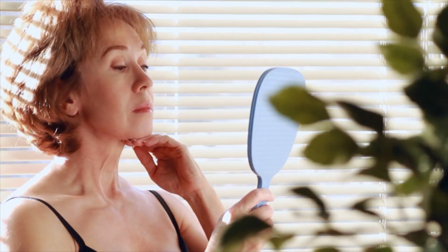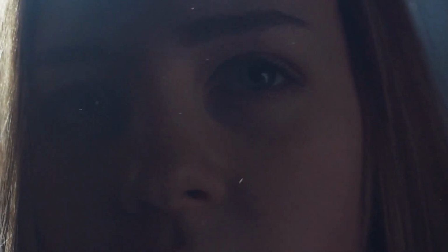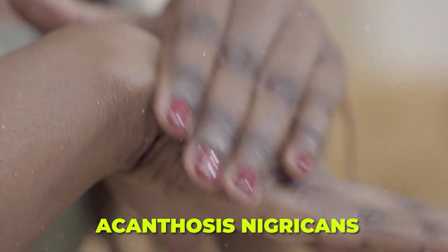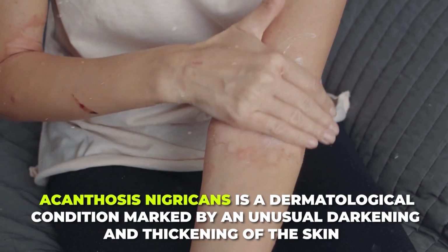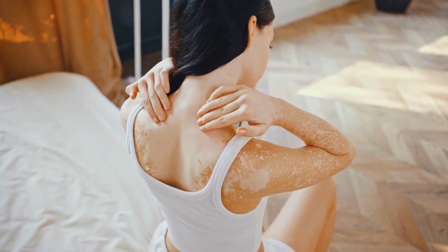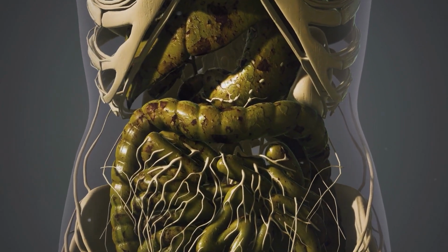Have you come across dark, velvety patches of skin decorating your neck, armpits, or other body areas? This skin manifestation, known as acanthosis nigricans, could serve as a subtle yet significant hint of fatty liver disease. Acanthosis nigricans is a dermatological condition marked by an unusual darkening and thickening of the skin. The connection between acanthosis nigricans and fatty liver disease is rooted in insulin resistance.